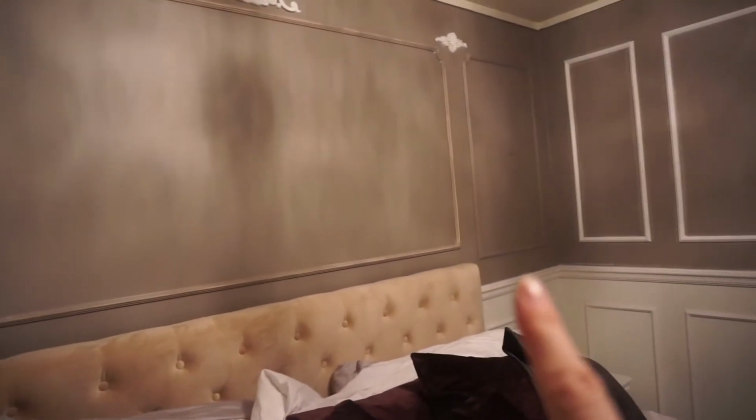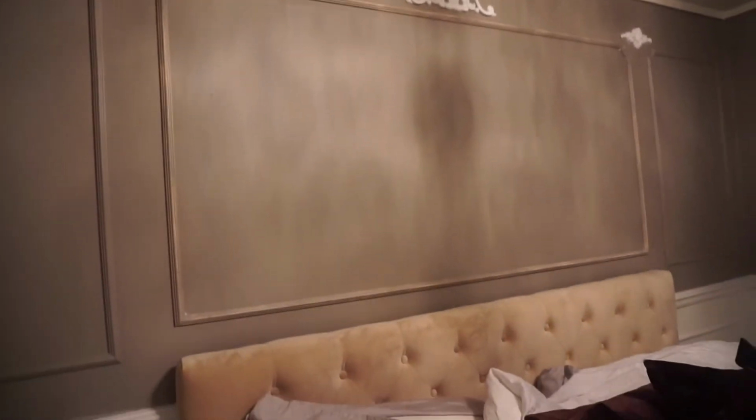So I started to paint these frames over here. I still need to do 2 layers on this one, 1 layer on this one, and then paint all the trims above where the grayish beige color is. Then I also need to paint the details above here. But I'm so happy I decided to go for these details. I think it looks so good on this wall right over the bed.